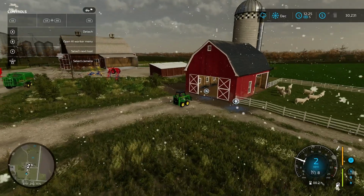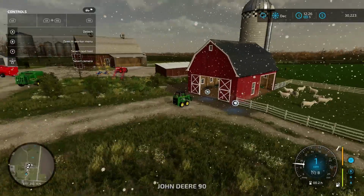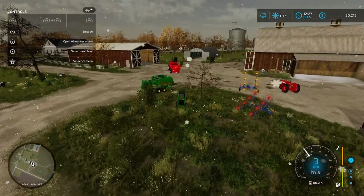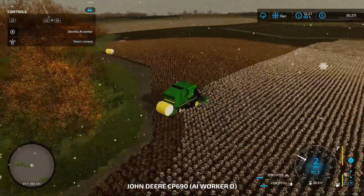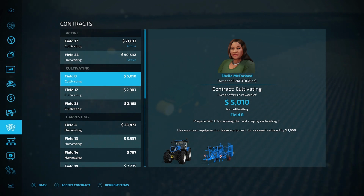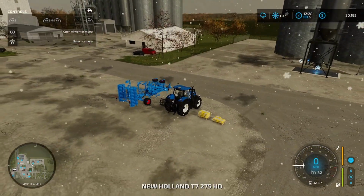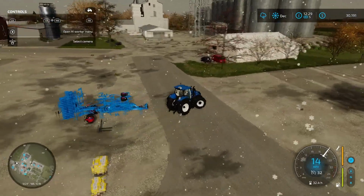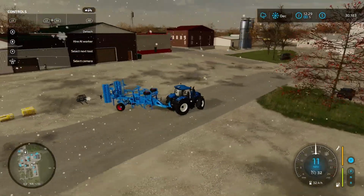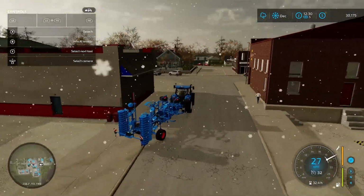Okay, let's check the sheep. Let's give them one more bale. But guys, I will do that. I will feed them, and I will feed the cattle. Let's go in here and see if there are any more cultivating jobs. Field 8, let's do it. We're going to start making some money. I will bring you all back in either when we get one field done or when we get done feeding the cows.